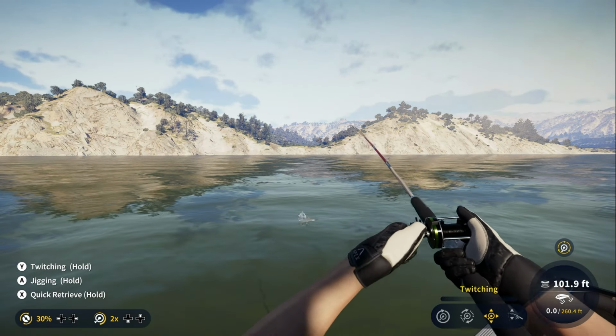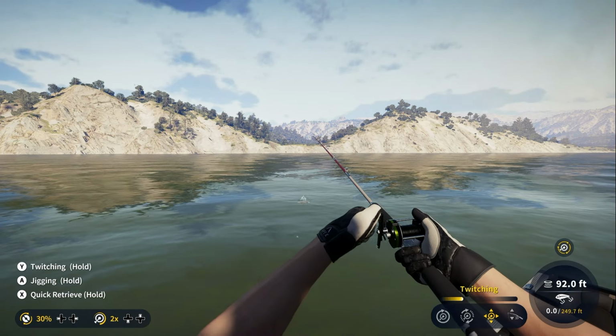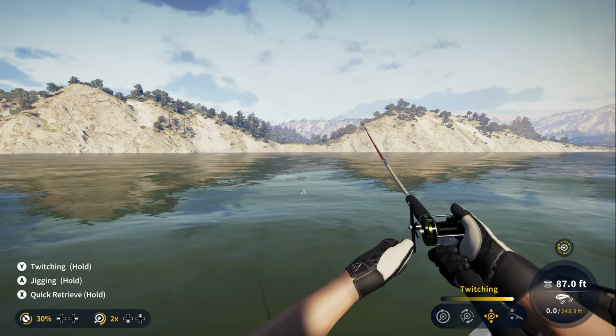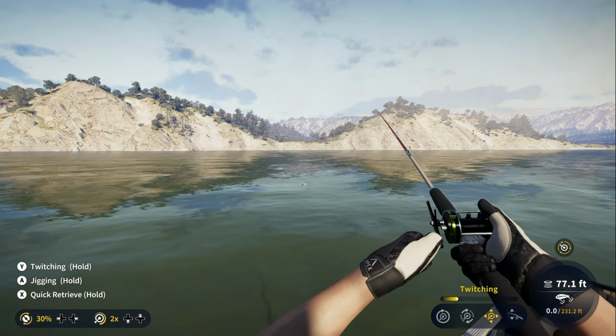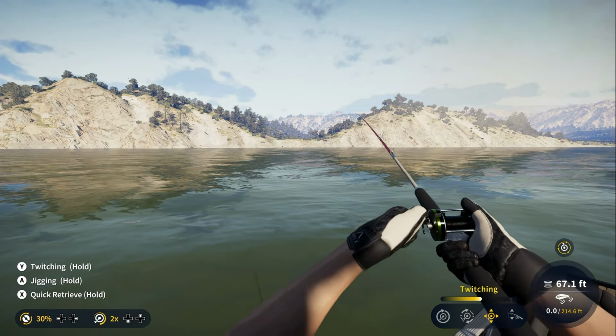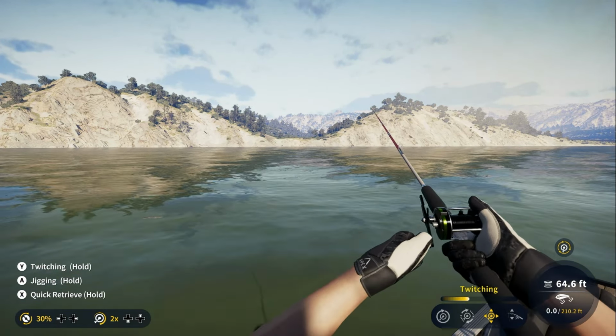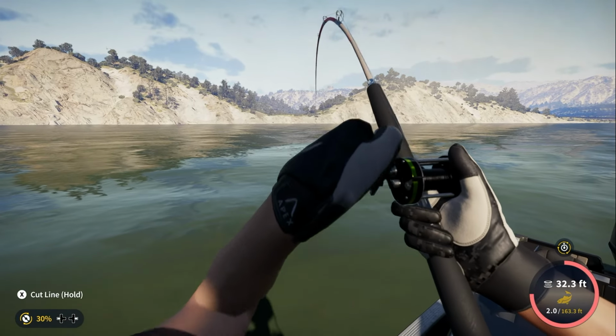Now, is he going to go for it? Was it in the direction? Oh, he's gone down. I wonder if he's going to come back up. And he hooked him. I am surprised.